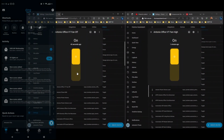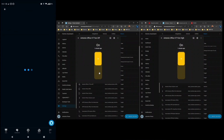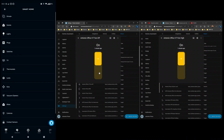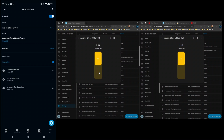So as you can see, this is my Amazon Alexa app. And if you go to Antonio Fan Off, I thought I set it up where, yeah, it should turn these items off. But it didn't. I think I know why. I see right now what's going on. Because these are scenes. Oh, no. Oh, duh. All right.